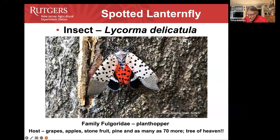One of the trees that they like a lot is called the Tree of Heaven, and Tree of Heaven is an invasive tree from Southeast Asia. We're not completely sure if these insects have to feed on Tree of Heaven in order to reproduce, but we do find high concentrations, particularly of the adults, on the Tree of Heaven.